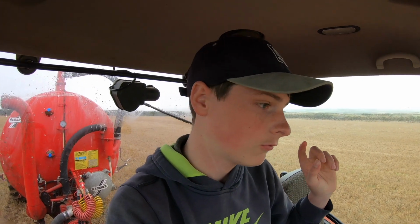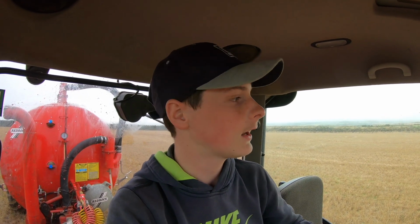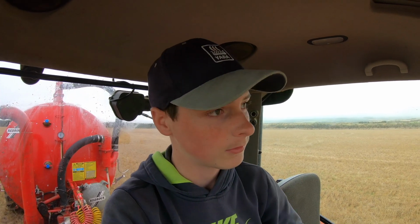But the reason we're spreading on it so early is because we're hoping to put oilseed rape in as a break crop for it, because it's been struggling. It had potatoes one year, and that didn't really do the ground any good. So we're hoping to rip it up with a subsoiler, then stick oilseed rape in it, and hopefully have a bit of a change. We've never grown oilseed rape before, so it'll be interesting to see what it's like.